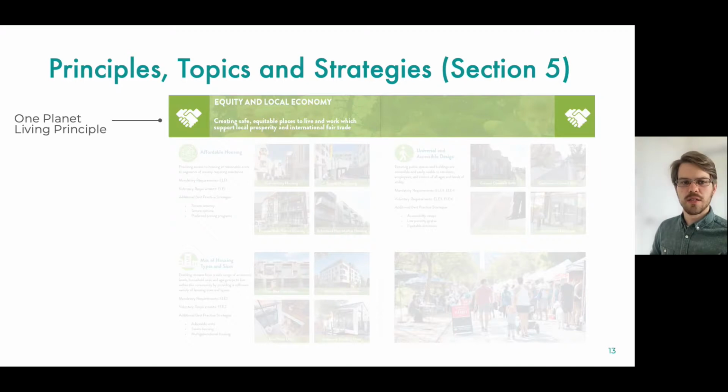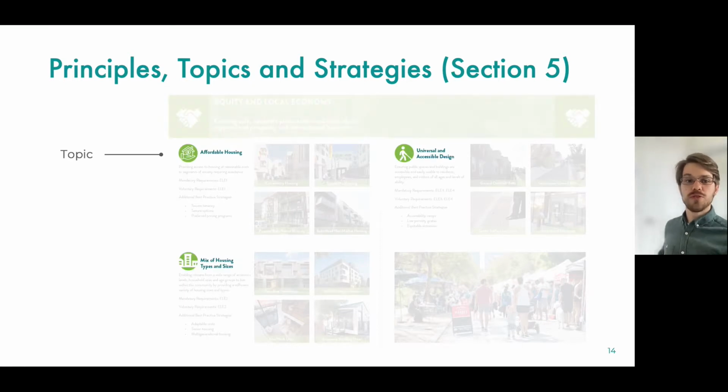There's icons, as you can see, the square icons on top here, as well as a description of this principle underneath the title. Next, we have those topics that we've just previously seen in the slides before. In this spread, there's three topics: affordable housing, mix of housing types and sizes, and universal and accessible design. Those three topics have also associated logos in a circle.